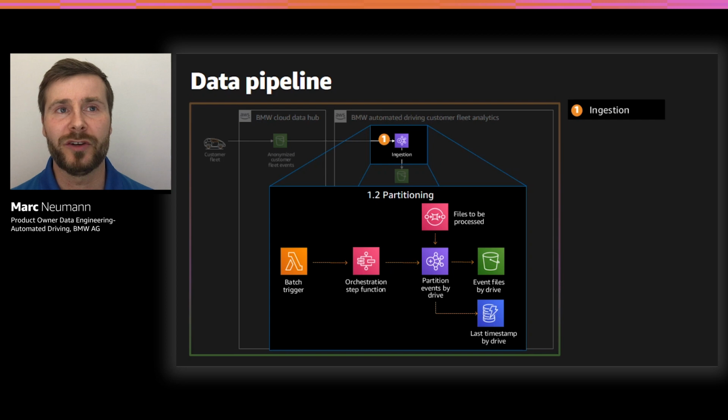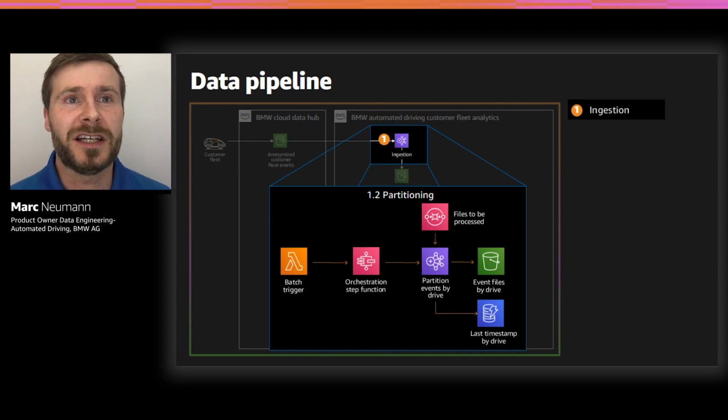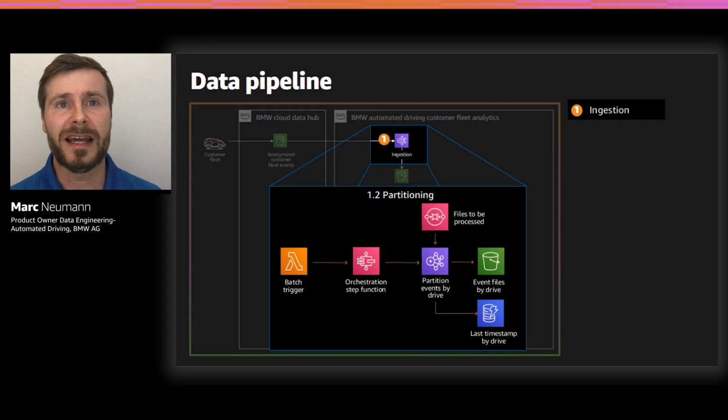The Spark driver retrieves the event files to be processed from SQS. The Spark executors then read the event files and write the events from each drive to a separate partition as new Parquet files. We call these the incomplete drives, since we did not yet determine which of the drives are finished. Since we are reading the vehicle events anyway, we store the latest event timestamp for each vehicle drive in DynamoDB. We need this information in the follow-up step to determine the actual completed drives.